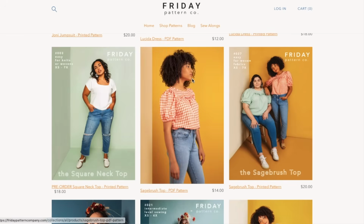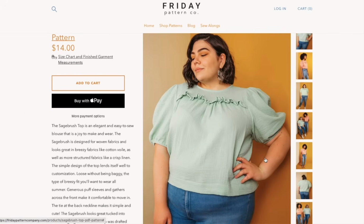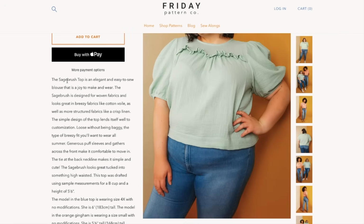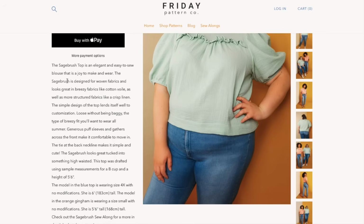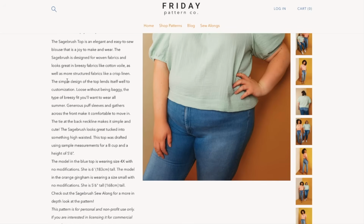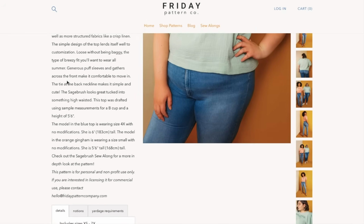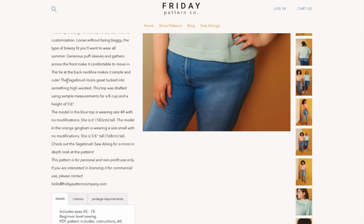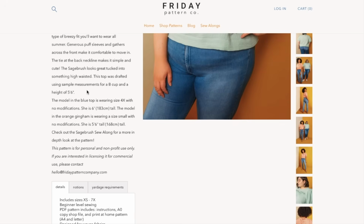Okay, this is the Sage Brush top. You guys know I love a ruffle. Oh no, a stray thread. I do that all the time. The Sage Brush top is an elegant and easy to sew blouse that is a joy to make and wear. Sage Brush is designed for woven fabrics and looks great in breezy fabrics like cotton voile, as well as more structured fabrics like crisp linen. The simple design of the top lends itself to customization, loose without being baggy, the type of breezy fit you'll want to wear all summer, generous puff sleeves and gathers, comfortable to move in. The tie at the back neckline makes it simple and cute. Looks great tucked in, drafted from a B cup and someone who's 5'6".